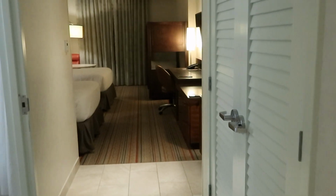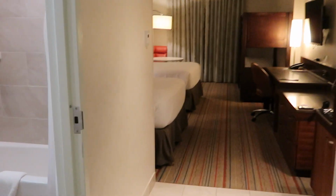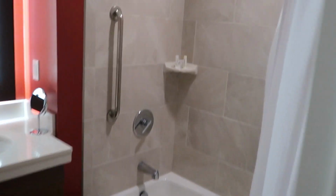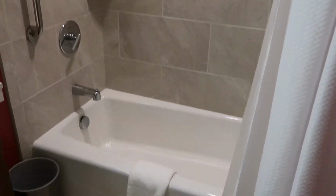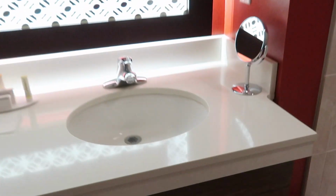And let's see what else is in this room. Let's check out the bathroom first. So in our suite, the bathroom is on the left, and it's actually pretty large. We've got a bathtub shower over here, and take a look how big this mirror is. And we've got 2 sinks.